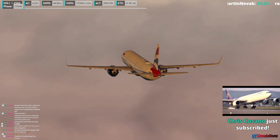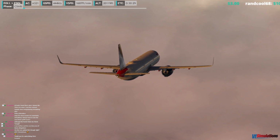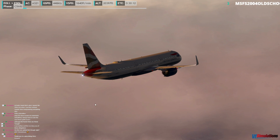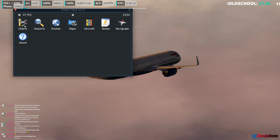Should probably take a quick look at the weather over there in Dusseldorf. Make sure we don't need to do any Cat 3, because we are unable with our current FAC. I feel like we keep turning left. Why are we? There we go. We should be turning right here pretty soon, shouldn't we? There we go. Let's pull up the old map.